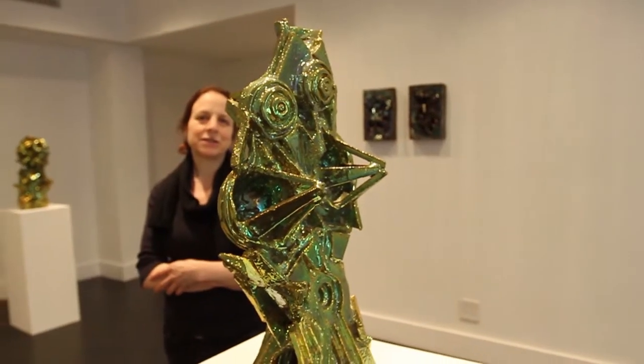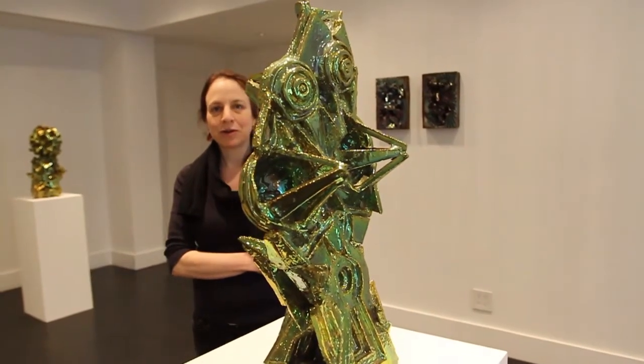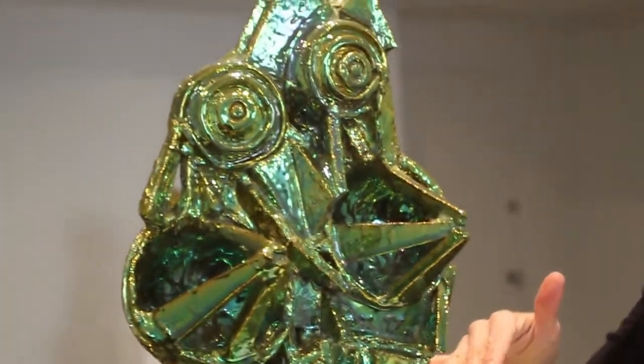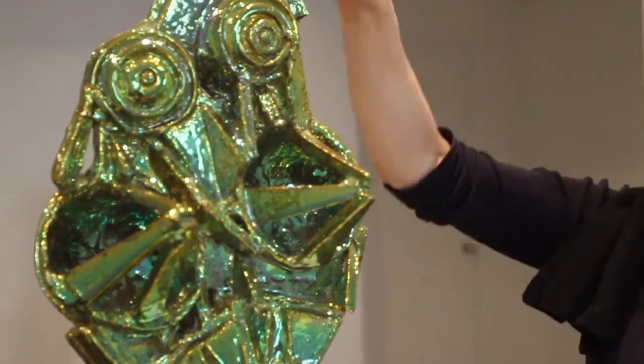Well, I made a conscious decision to bring in some of the sexual imagery I'd used in the 90s when I was in a lot of queer shows. And this piece is basically a stack of symbols, creating a figure with the negative space of the mouth on top.